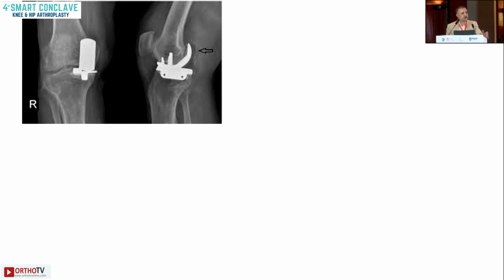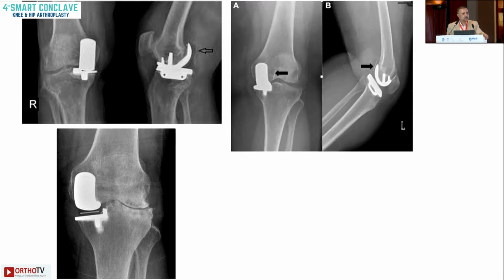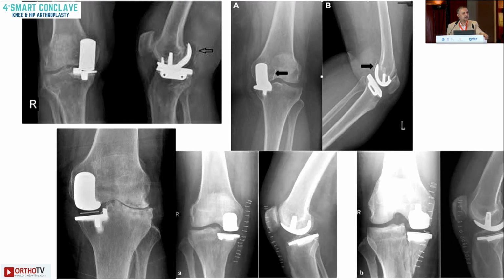Now, your alignment has to be within that particular range, 2 to 3 degrees. If it is more varus, it will go into early aseptic loosening. And lo and behold, if you overcorrect it, the lateral side will progress to osteoarthritis. You can have dislocation of the insert, or if your intraoperative technique is slightly off the mark, you can have this kind of fractures.